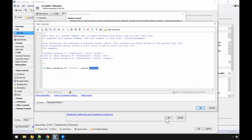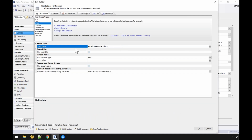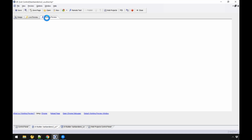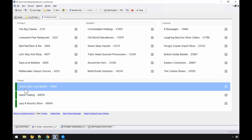And so if you'll notice, I'm going to go ahead and click over here. I'll go back to my data source. You'll see that we have different items here, like a few of these things are closed. So now when I actually run this, it's going to do 2 things. One is I'm kind of reusing it. I'm putting it into the closed bucket here. But you'll notice that the color has changed to green.